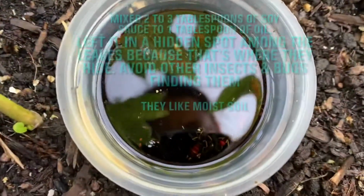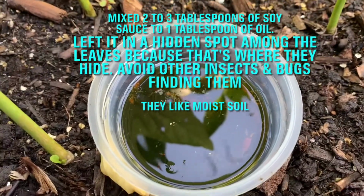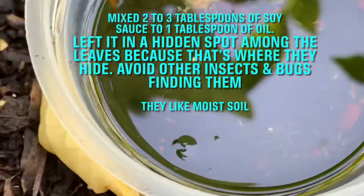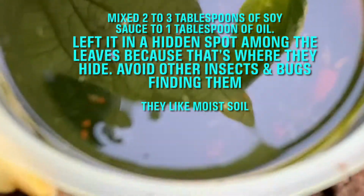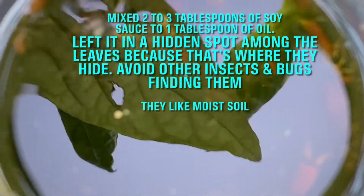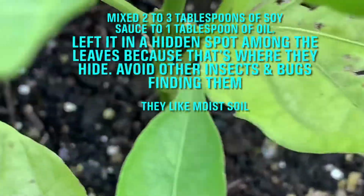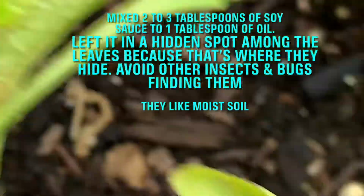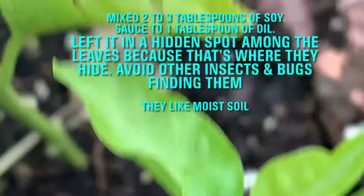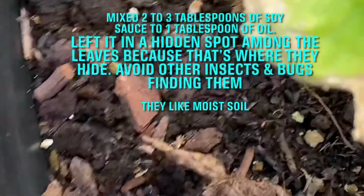So this is from a few days ago, maybe 5 days ago. And you can see there's quite a few of them in there. This is a pot with the susu and chili peppers. And these were eaten leaves as well. There's some damage, and for the longest time I let it go, but I trimmed some of the leaves off as well.